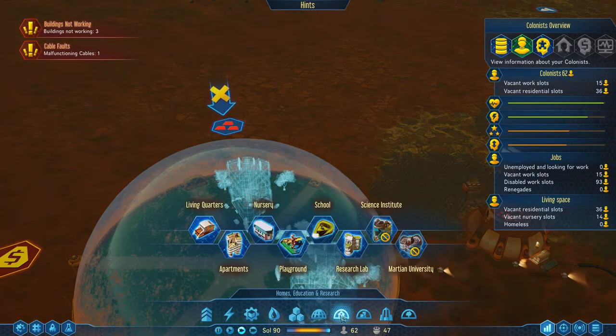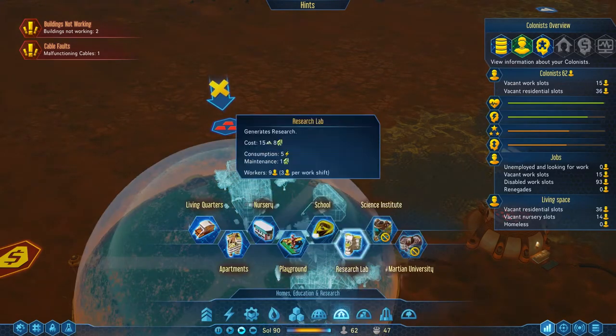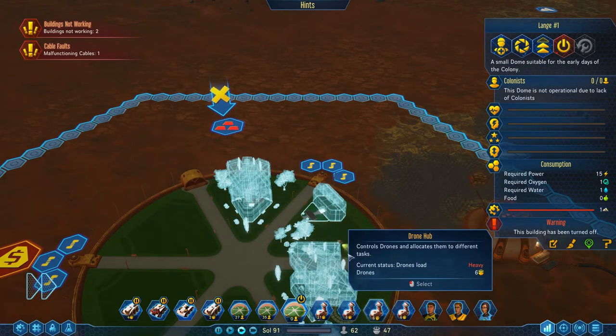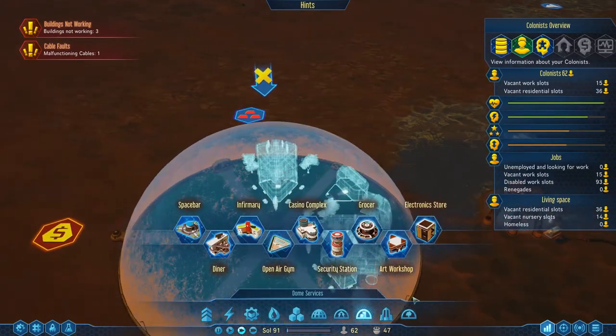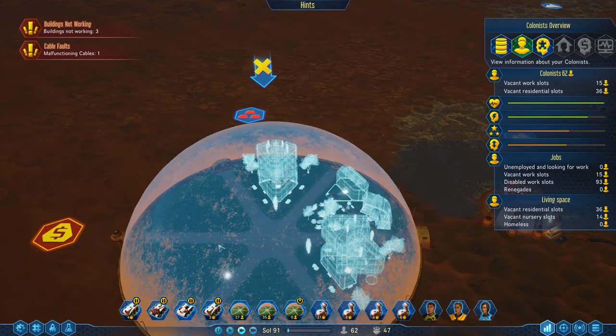Let's have a look. What do we want? We want a nursery, definitely. That nursery can come in here, and we'll have an infirmary wherever the infirmary is kept. Can we have the autosave going on, please? Thanks. Infirmary is right there. Okay, very important on almost every dome. I'm going to put a statue to my glory in the middle, because glory, of course.